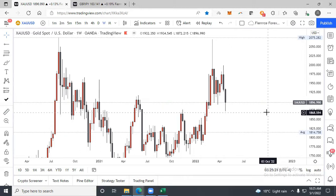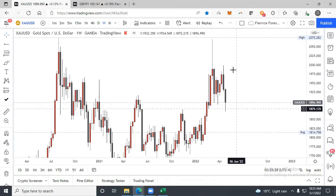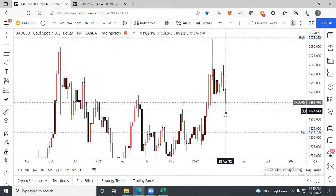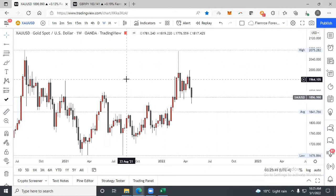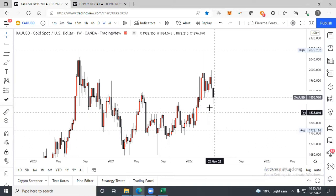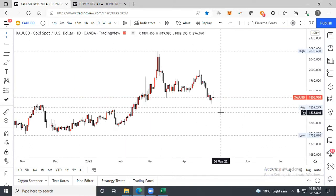So we have some imbalance on the weekly. We closed very bearish from this push up, and now we kind of pulled back. I'm trying to see, are we really ready to start buying yet? I'm bullish on gold at this point in time. I just don't know. I think there's imbalance on the weekly downside. We may pull back a bit lower.